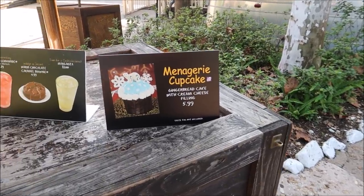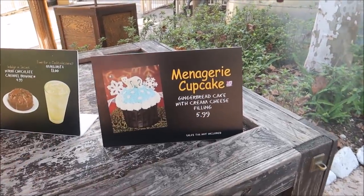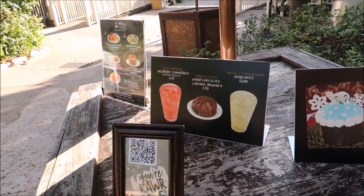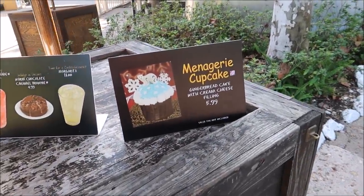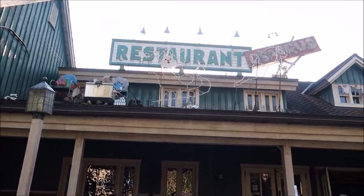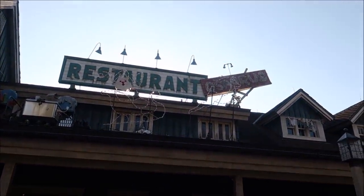They do have some holiday offerings over here, a menagerie cupcake, and then they have a warm chocolate caramel brownie. The menagerie cupcake looks pretty interesting though, doesn't it? But after talking to my friends from Ear to Ear Magic, I decided that I'm gonna go get that menagerie cupcake. It sounds really interesting.